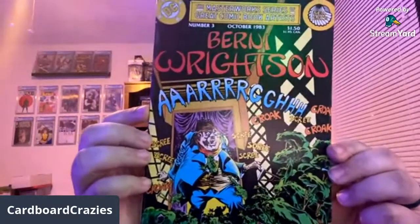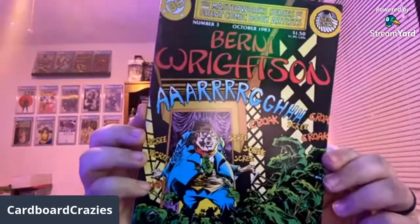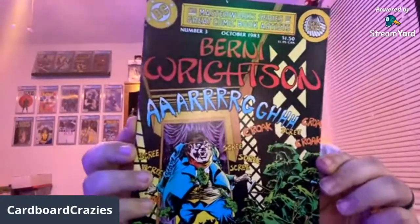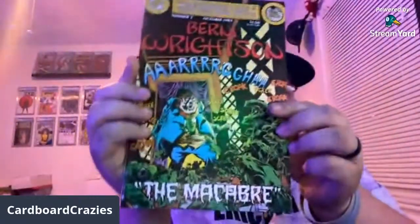The X-Files, oh, trust me, if we haven't gotten to them yet, they're still sneaking around in here somewhere. That is a pretty neat looking cover. I think it's a horror genre book, because the title of it is called The Macabre. So I don't know. I may have to look at that. It's still really new feeling.